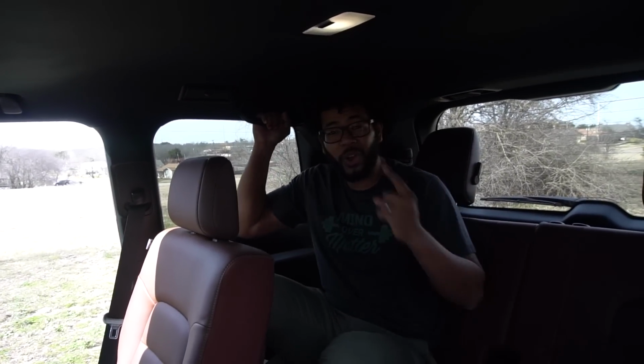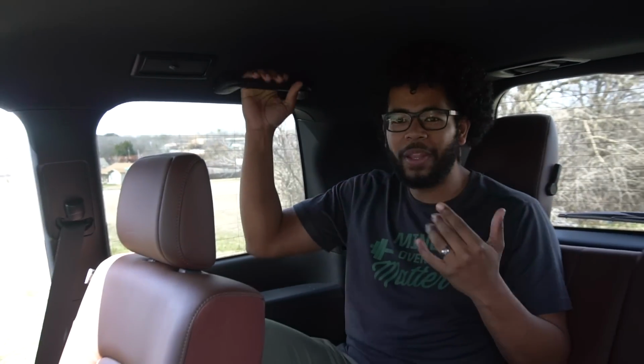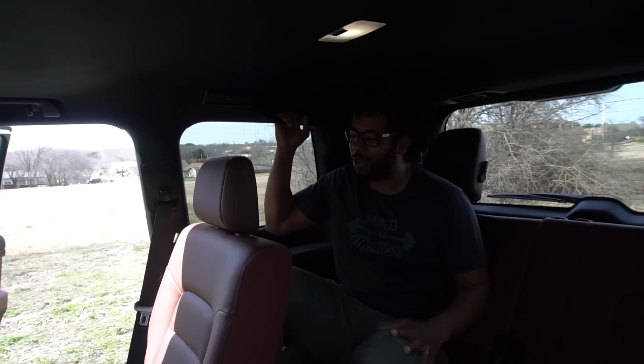So it's cool that even the third row has handles, because if you were taking this off-road with the entire family, even the people in the third row have something to hold on to, which is pretty cool. But yeah, so that's pretty much it for the interior of the Land Cruiser. Let's go ahead and check out the trunk and see how much space we have.